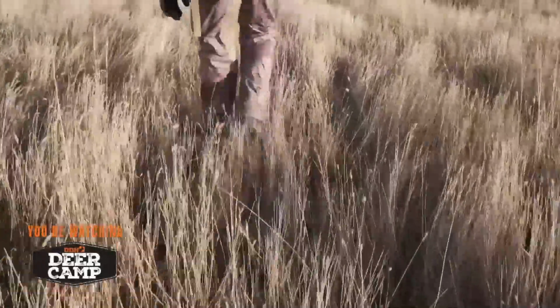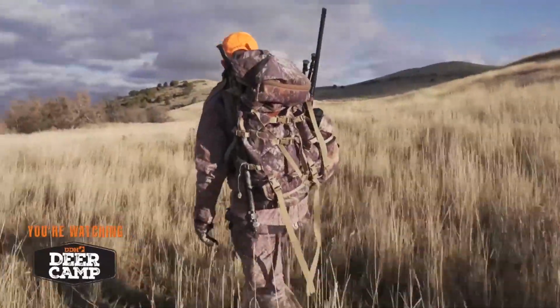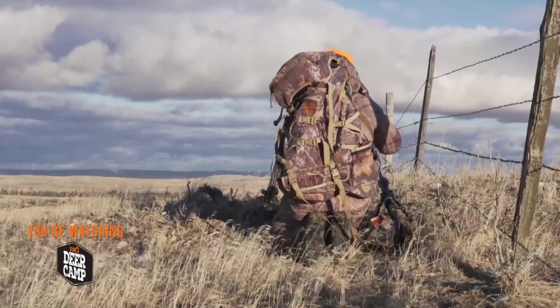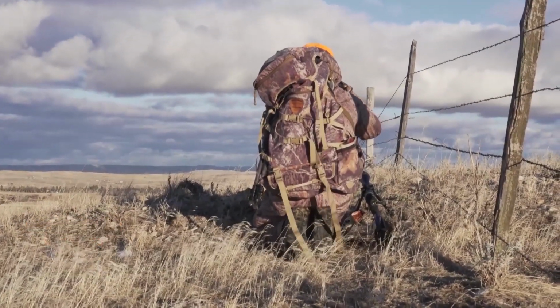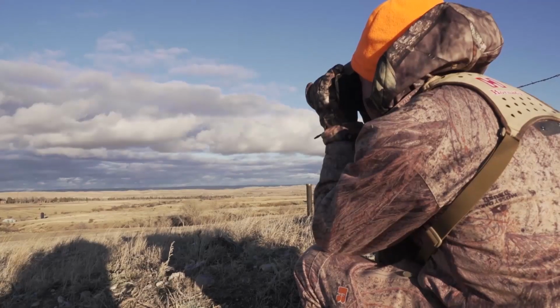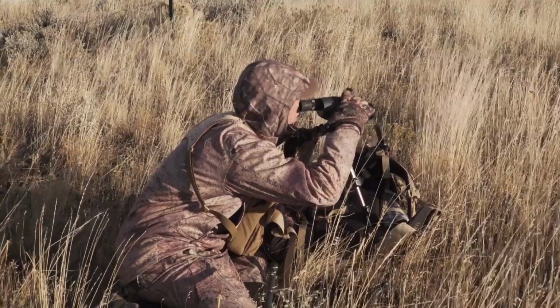Persistence, it's that mindset that there's always a deer around the next bend in the terrain. You need to have that persistence to keep you going all day long. Spot and stalk hunting is a very physical game and it's a very mental game. And then there's the drive. You need the drive to keep going day after day, hour after hour, lots of times under adverse conditions.